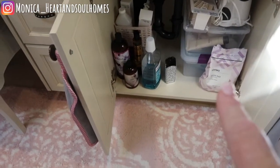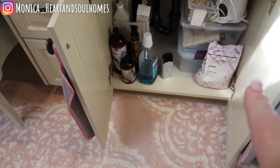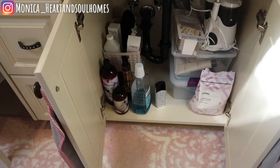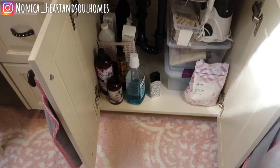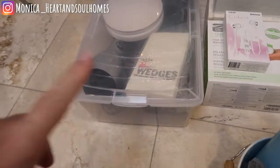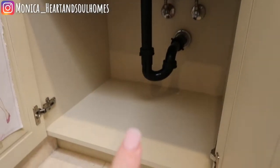So this is under my sink and it's pretty good. I just have a couple of things that I kind of want to clean up a little bit. And so, let's get going. This isn't even the hard part. Okay, so this is what came out of this first cabinet.